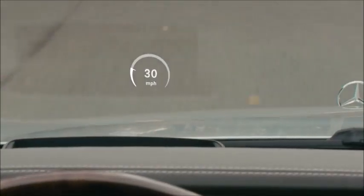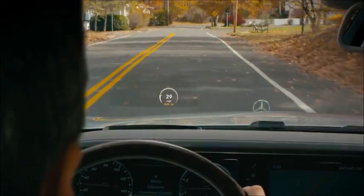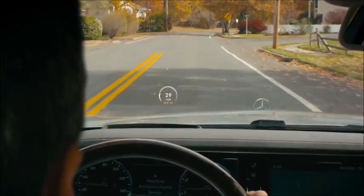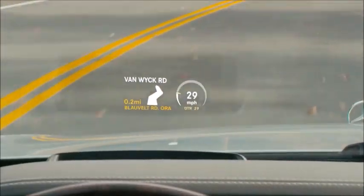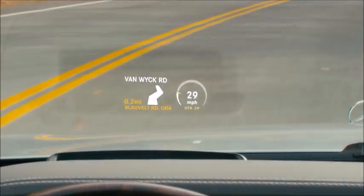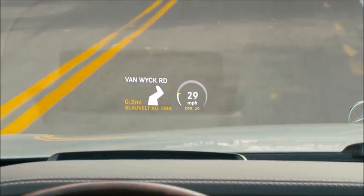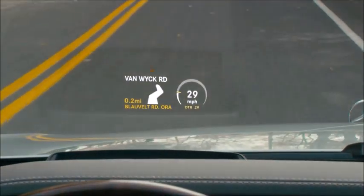A digital speedometer helps you keep an eye on your speed without looking down. If you're using cruise control or Distronic Adaptive Cruise, your set cruising speed is added to the speedometer graphic. If command navigation is guiding you, the display shows your next maneuver and its distance from where you are now, along with your estimated arrival time based on current conditions, including traffic.